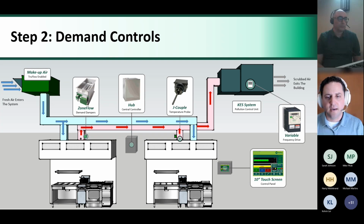So that allows the exhaust and supply to modulate up and down throughout the day based on how much is being cooked and how much those appliances are being used. So here you can see an overview of how we set up our systems. It just shows the different components. We do use zone flow demand dampers.